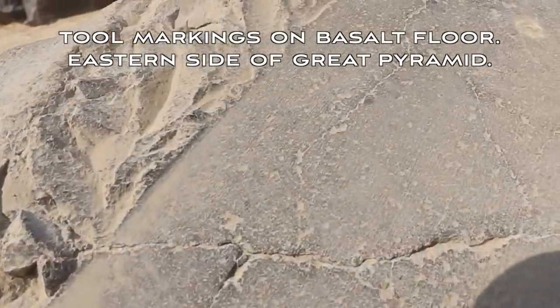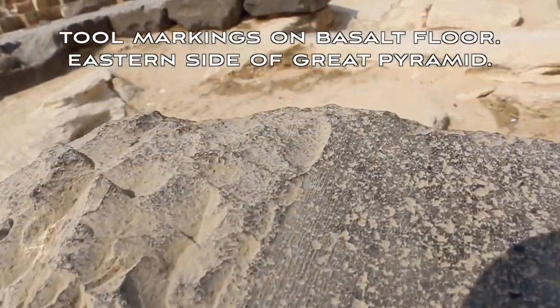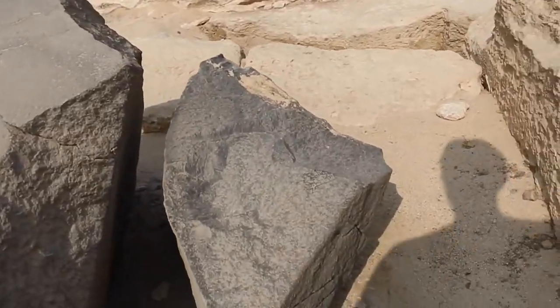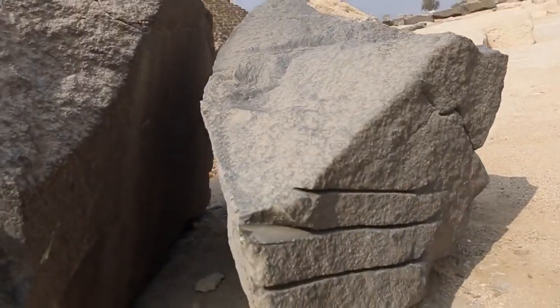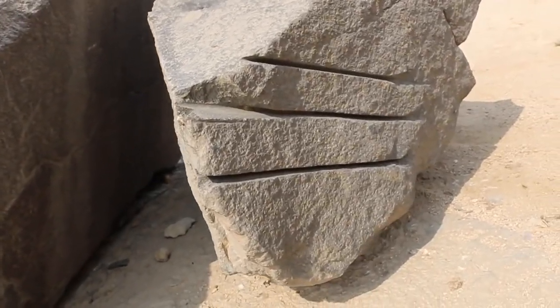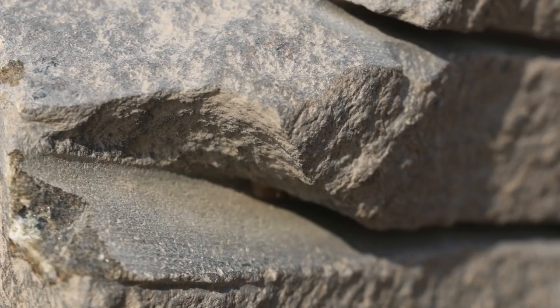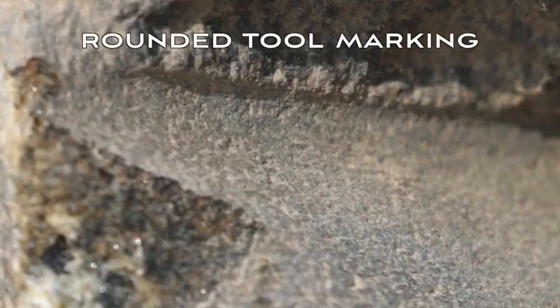So just sort of following this up and through, and you can see the workmanship on this stone. And then this stone here has the cuts in it right here also. And in this case here, you can still see the marks, the same marks within the stone here.